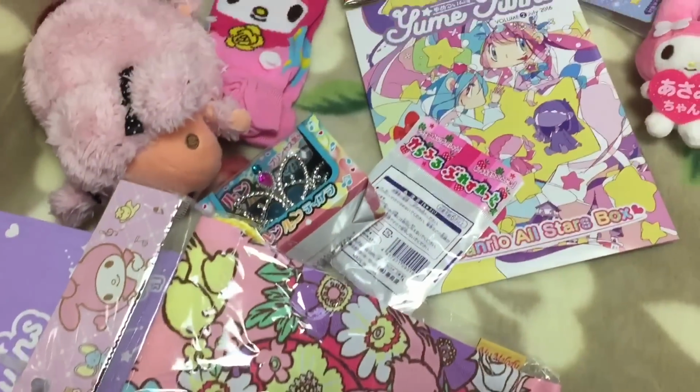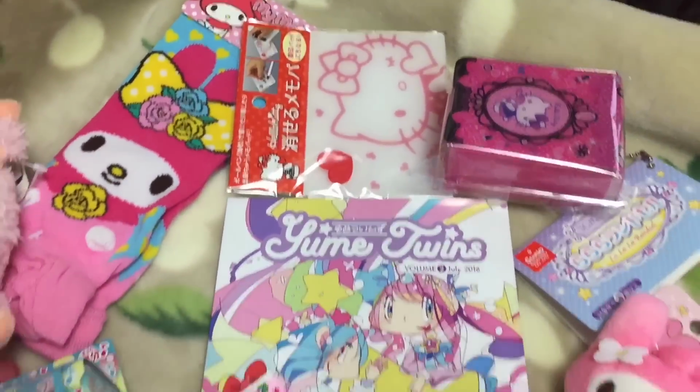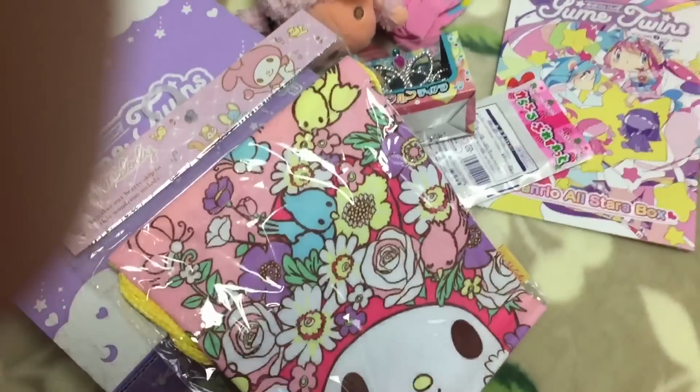Ooh, lots of cute stuff straight from Tokyo. All the kawaii stuff and loads of Sanrio goods. That's always cool. Wow. Cute.